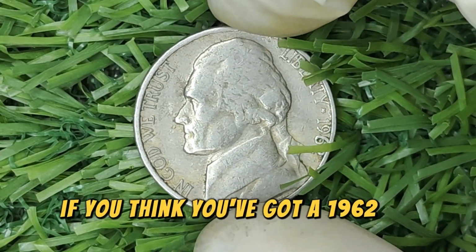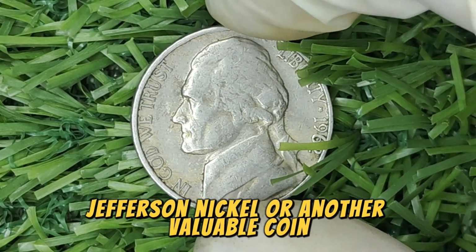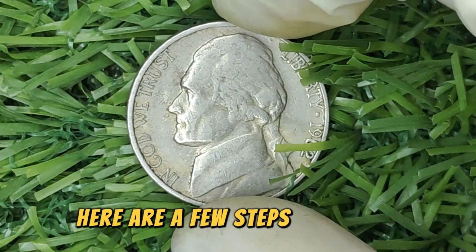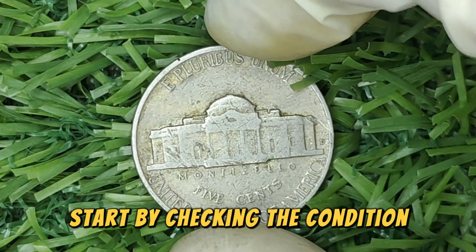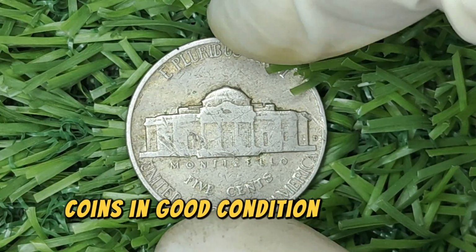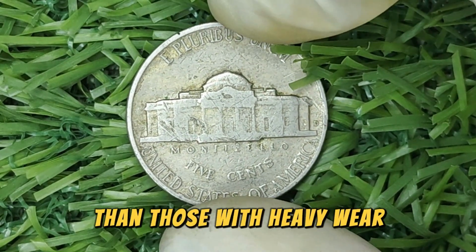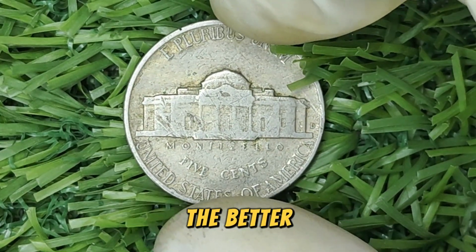If you think you've got a 1962 no-mint mark Jefferson nickel or another valuable coin, the first thing you want to do is get it appraised. Here are a few steps to follow to ensure you're getting the correct value. Start by checking the condition. Coins in good condition, or mint state, are worth significantly more than those with heavy wear. The more detailed the image of Jefferson and Monticello, the better.